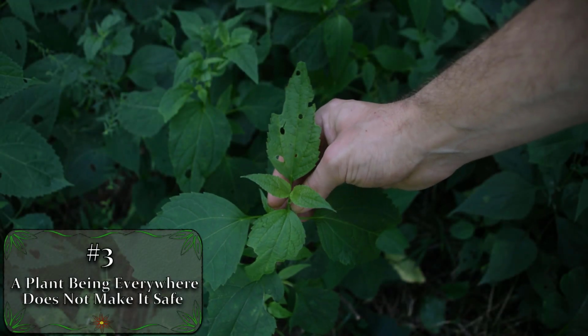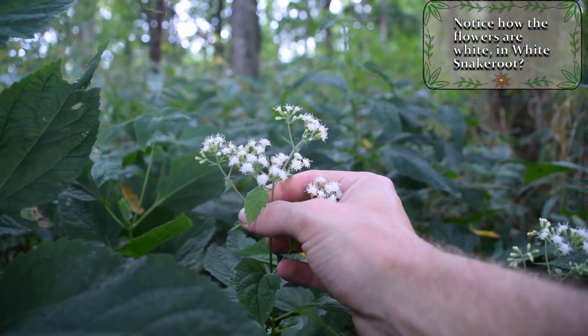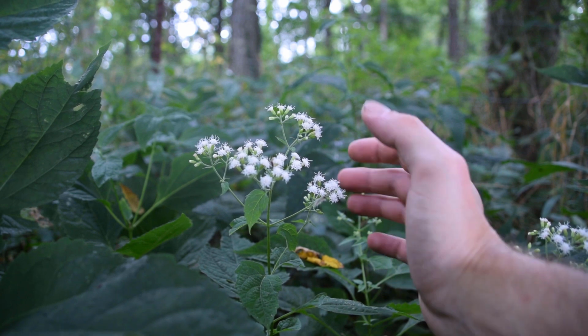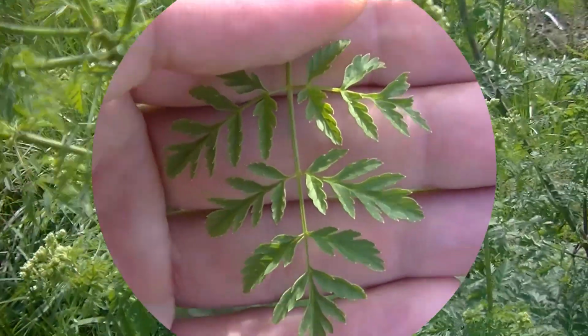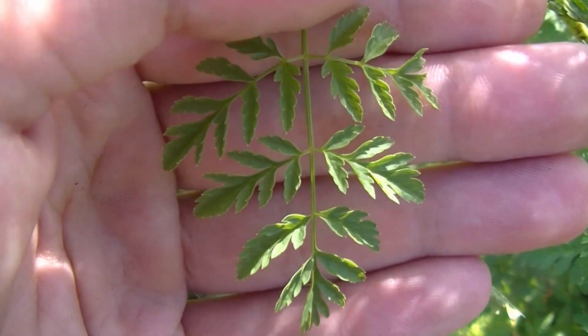Number 3. Just because a plant is everywhere doesn't make it safe to consume. This is something I hear frequently, and it's just simply not true and is oftentimes extremely dangerous. For example, in my area, white snakeroot and poison hemlock are everywhere. When you drive down the highway during late spring and early summer, you're going to see thousands of poison hemlock plants, and not only is this plant unsafe, it's extremely deadly.